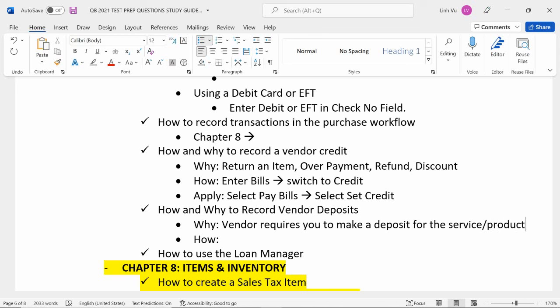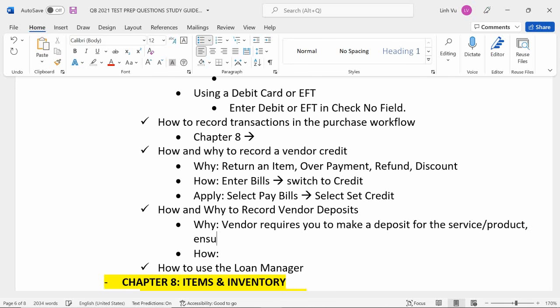You have to pay the bill. I mean, you pay a deposit, so you have to write the check. Okay, we'll talk about the how in a second. So in this case, if a vendor requires you to make a deposit for a service or a product, that ensures that you are committed to the agreement of the product or service.